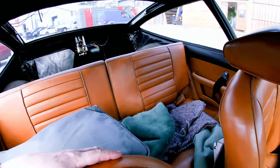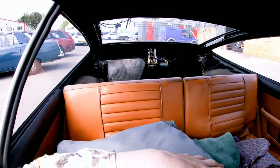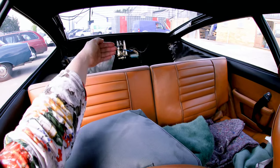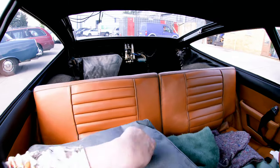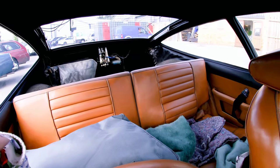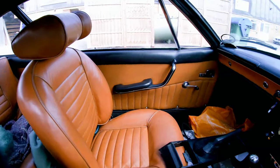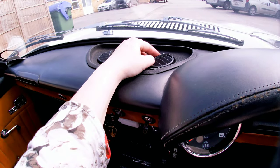Here's the view of the back from inside. I don't know if there was ever a parcel shelf or a dividing thing, perhaps. I'm not sure, because I say Colin's got a few bits off of it, so I don't know what should be where. Little vents here, I presume, are to demist the screen.